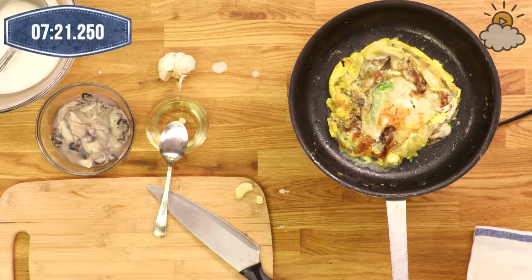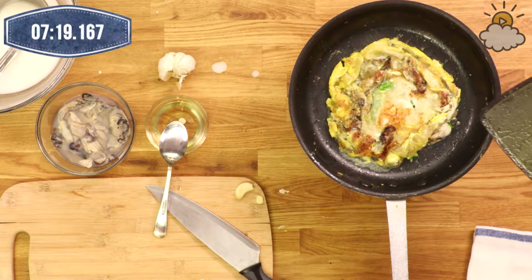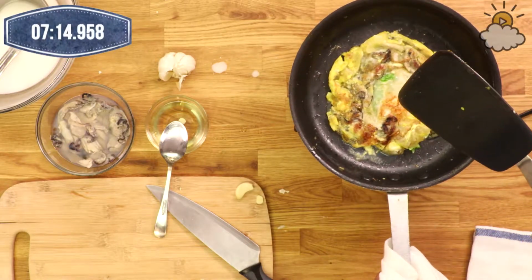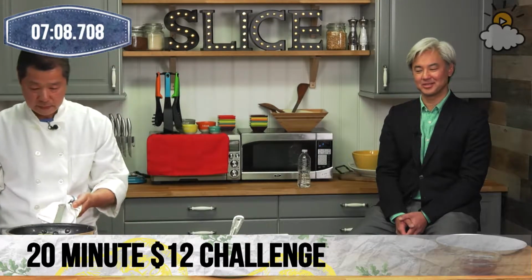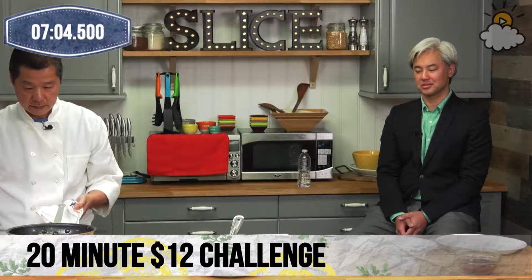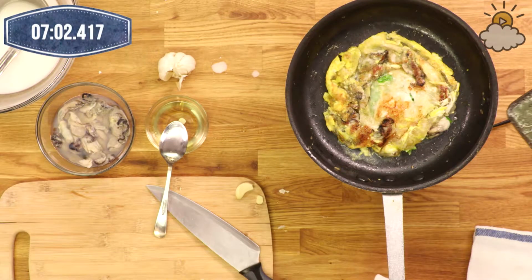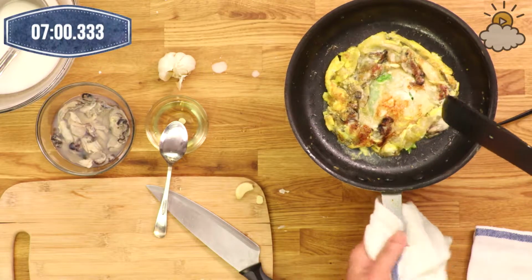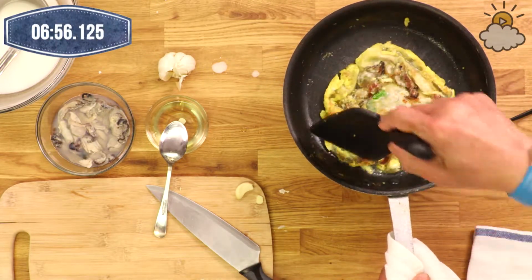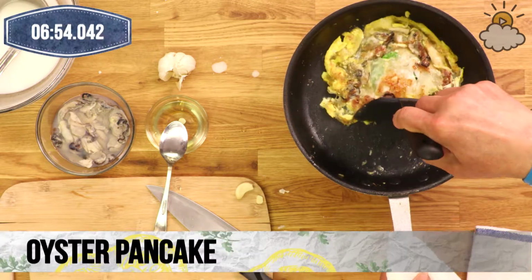So Henry's flipped it over, and now he's watching carefully to make sure it doesn't get overcooked. Angela wants to know, are there more than one kind of oyster? Oh, there are so many different types of oysters. Depends on the location, right? Yes. Cold water oysters, I think, are the best. Freshwater. Massachusetts is very well known for oysters.